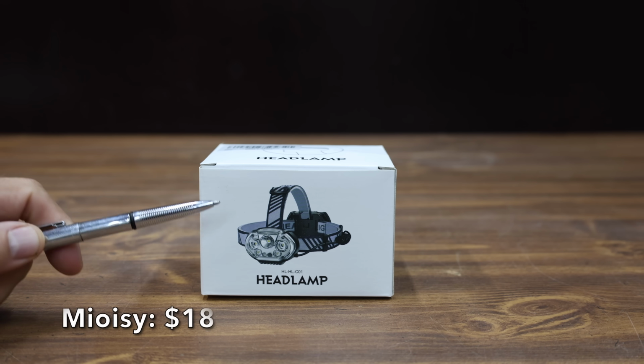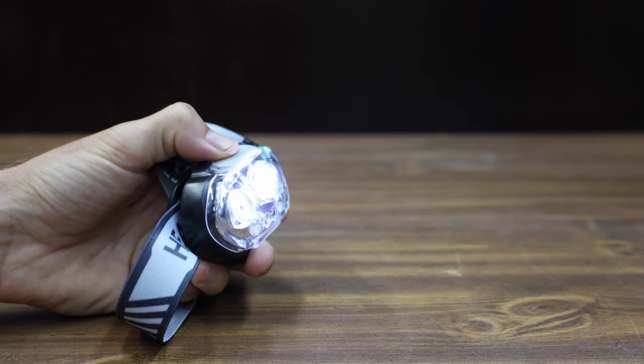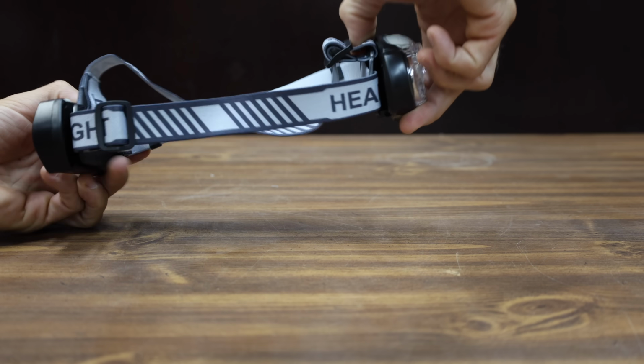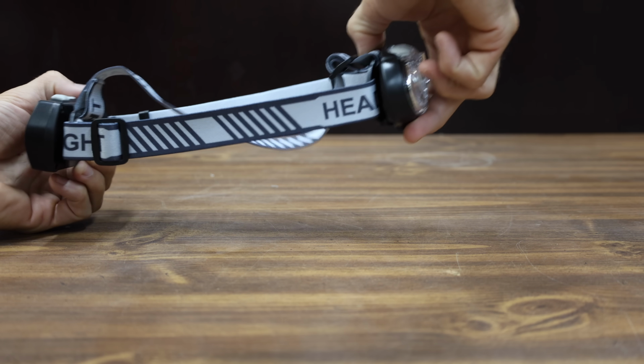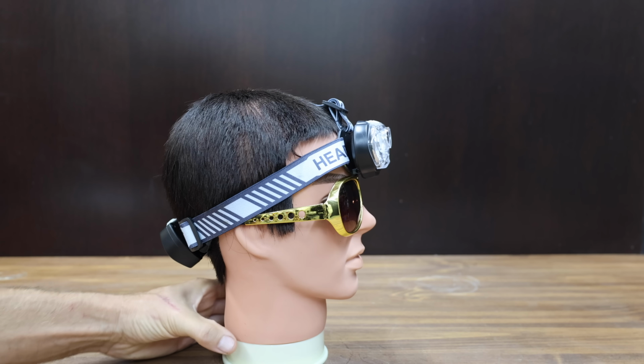At a price of only $18, the least expensive headlamp we'll be testing is made by MIOISY. Up to 20,000 lumens max, we're going to test that. Includes a battery life indicator. They claim the headlamp has 4 to 8 hours of long-lasting power. Includes a USB charging cable. All the headlamps we'll be testing include rechargeable batteries.